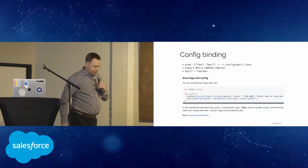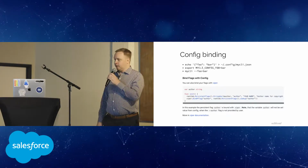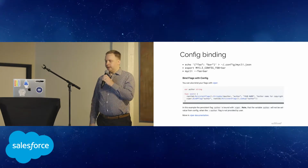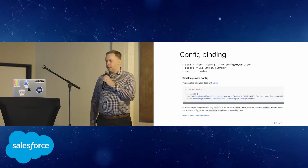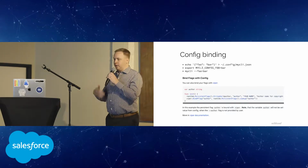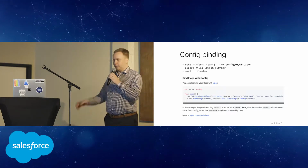I was playing around with a tool called Cobra, which is sort of our equivalent in the Go community. It's a pretty good CLI framework. One of the things in particular that I really like that we don't have is the ability to bind flags with configuration. So that configuration could take the form of a JSON file or environment variable or flag, whatever it is. You just bind it to the config with that library, and it works out everything.